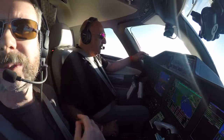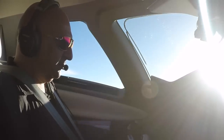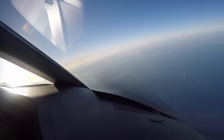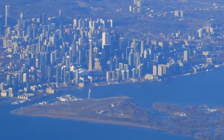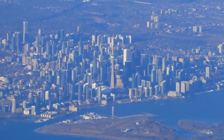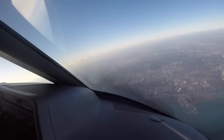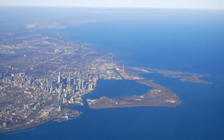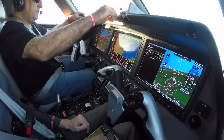Toronto arrivals, Phenom Charlie Fox, Whiskey Tango Fox, 14.3 descending 12,000. Whiskey Tango Fox, arrival, landing runway 24 left, altimeter 2978, Foxtrot, descend 10,000. 10,000 and 2978, Whiskey Tango Fox, and we have Foxtrot. Whiskey Tango Fox, descend 8,000. 8,000, Whiskey Tango Fox. Whiskey Tango Fox, descend 5,000. 5,000, Whiskey Tango Fox.